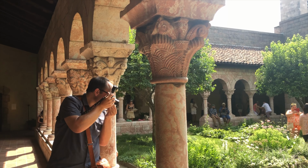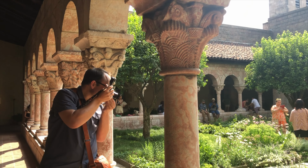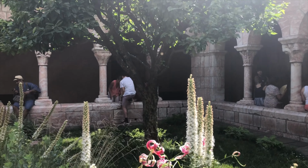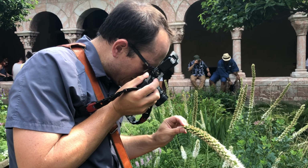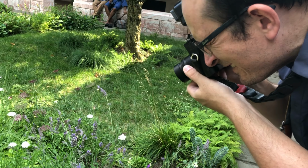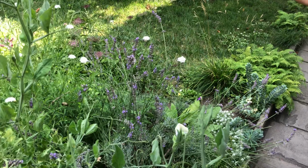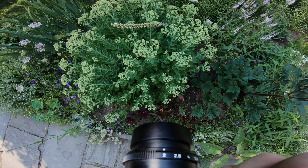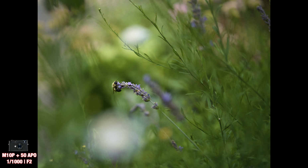Next, I was actually caught by these bumblebees, much bigger than we get in Australia, and the flowers are really pretty too. So I swapped out to the 50mm f2 Apo lens to get a shallower depth of field and to try and stay with this bee and isolate him from the background. And surprisingly, I'd have to say shooting him amongst these plants and the foliage as he's gathering pollen were some of my favorite shots from the whole day.